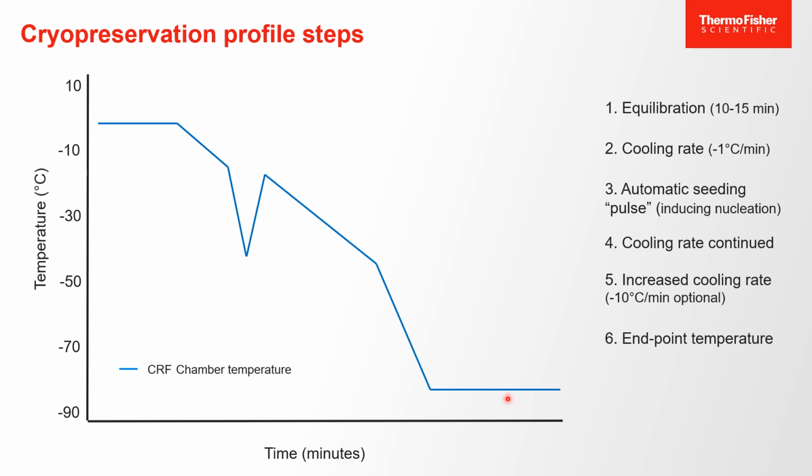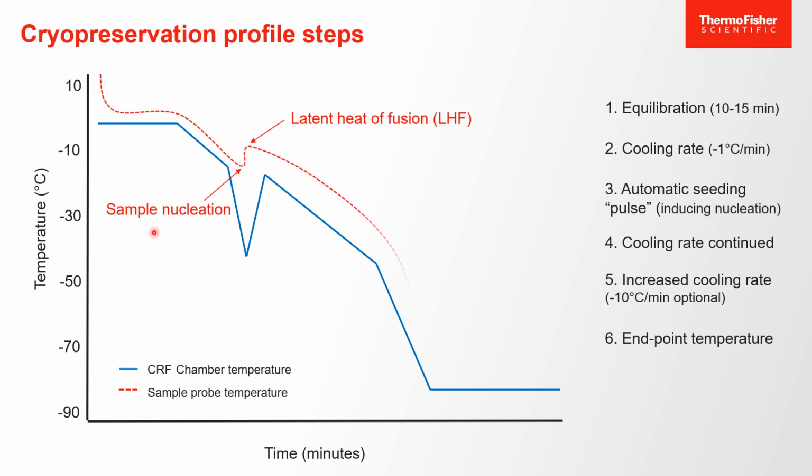What is happening with the sample at the same time? Well, you're moving through those temperatures where you're creating ice nucleation. It's a little release of heat. It's a heat of fusion, latent heat of fusion or crystallization. And then you're guiding it back down because the sample is able to track closely with that chamber temperature environment.